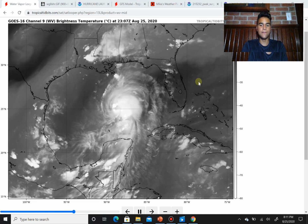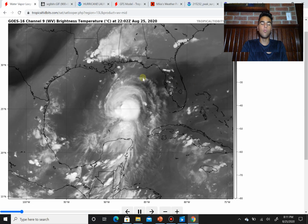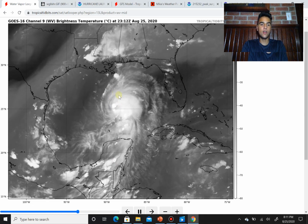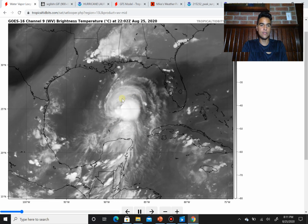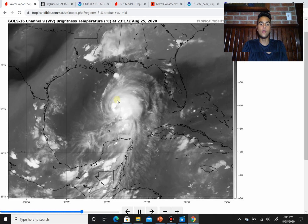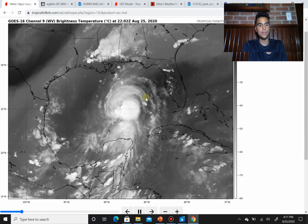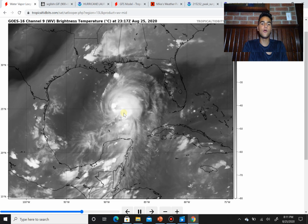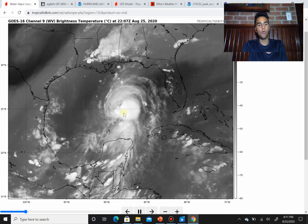Today is August 25th, 2020, and today we'll primarily talk about Hurricane Laura, which is currently spiraling around the Gulf of Mexico since Tropical Depression Marco has dissipated at this point. So let's get into it by first looking at the composition of this storm, and you can see it's fairly well organized. It isn't the most organized hurricane in the world at this point.